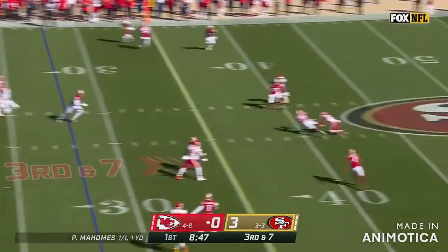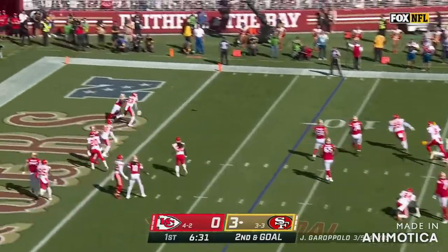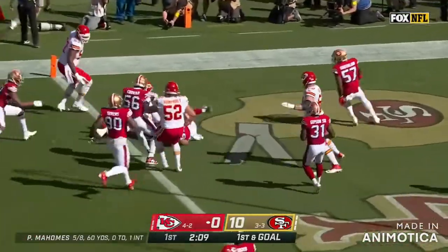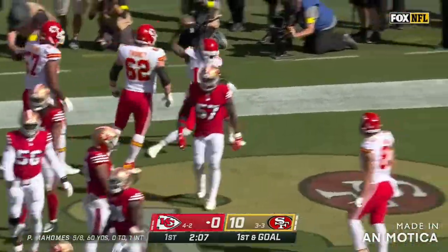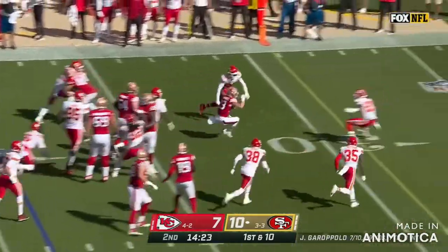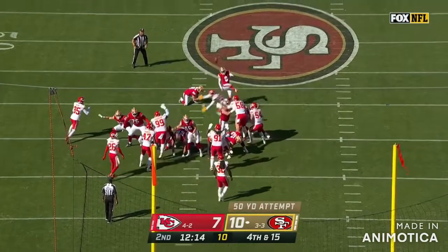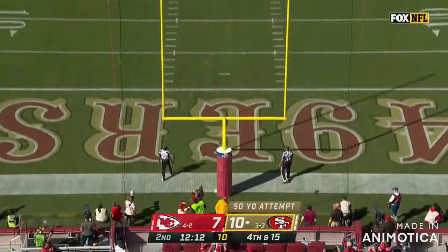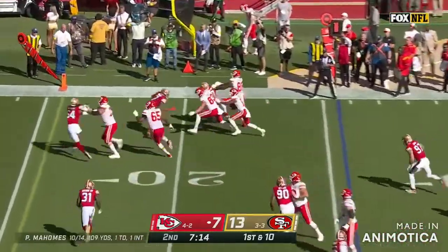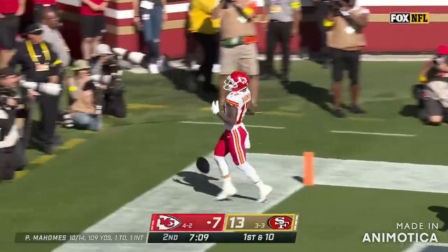Mahomes with time, fires. Oh, it's intercepted. Looking, pressure, throwing end zone. McCole Hardman is in. Touchdown, Kansas City. Stutter step. McCaffrey gets through. First down. Kick from 50 now. Kick is up. Kick looks good. Kick is good. First down. 10th play of the drive. Hardman gets it on the sweep. Oh, Hardman's still going. Inside the 10. And he is in.